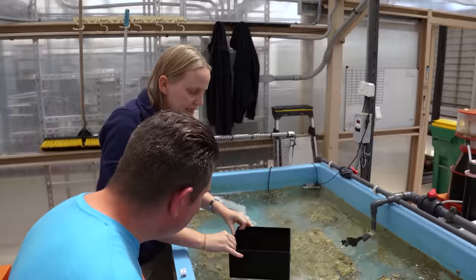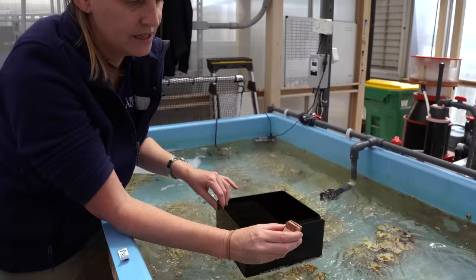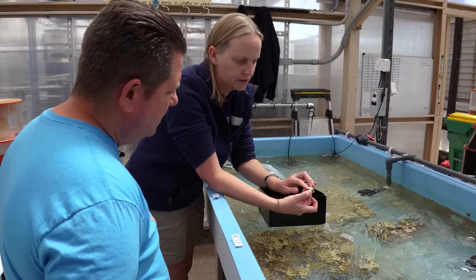So these are actually the babies of some of those brain corals you were just looking at in greenhouse 2. And as we talked about, keeping track of everything and labeling. Each tile has a label on the bottom. This is literally just Sharpie with clear silicone. Okay, right on top of it? Yep. I was wondering how you kept it like that.